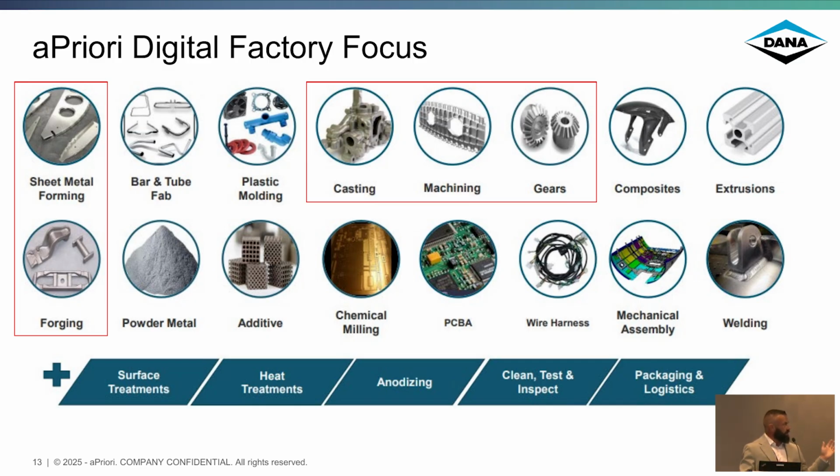So we took into consideration the a priori digital factories from the out-of-the-box presentation that the a priori team gave us. We looked at this and said, okay, we'll pick a handful of these parts that would be the most cost impactful for Dana. Those parts proved to be sheet metal forming, forgings, castings, machinings, and gears. Dana does a lot of work with gearing, so gears were imperative for us to take a deeper dive at.